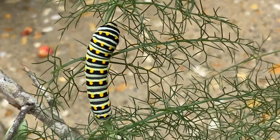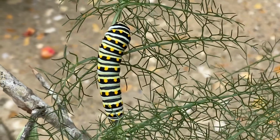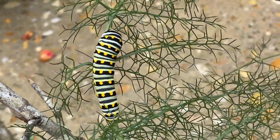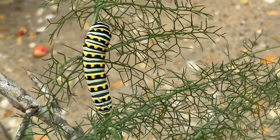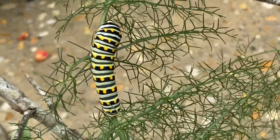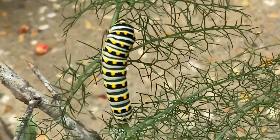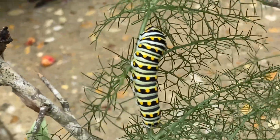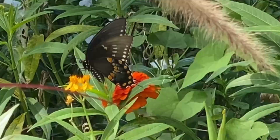So this is the bronze fennel right here, and I didn't know whether they would eat it or not, but it will do in a pinch. I've just never found eggs or caterpillars on bronze fennel, which doesn't mean anything. That's just what has been happening in my experience. But thank God they will eat it.